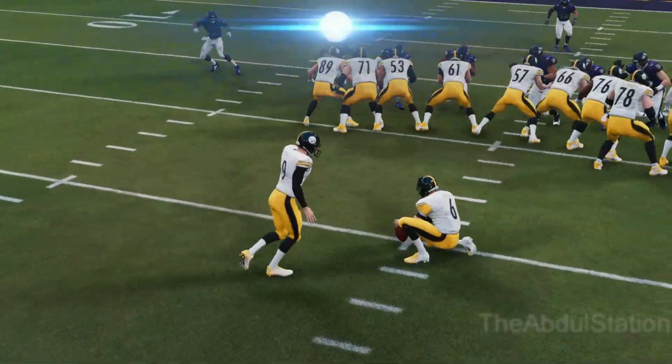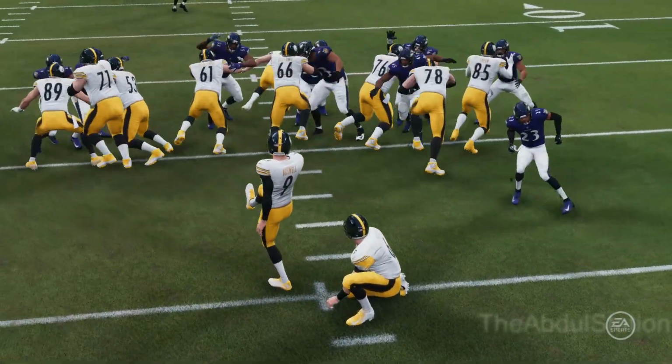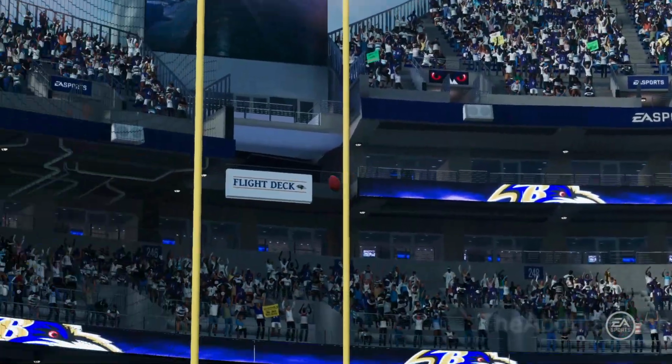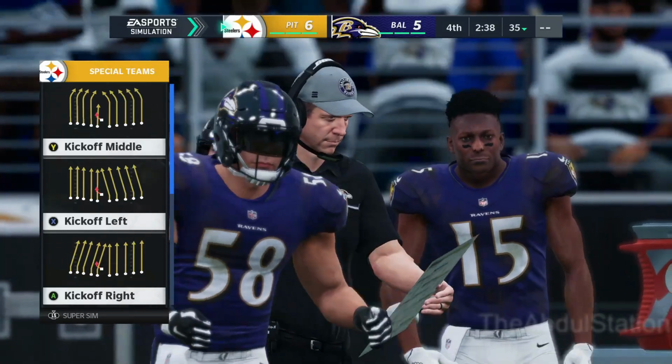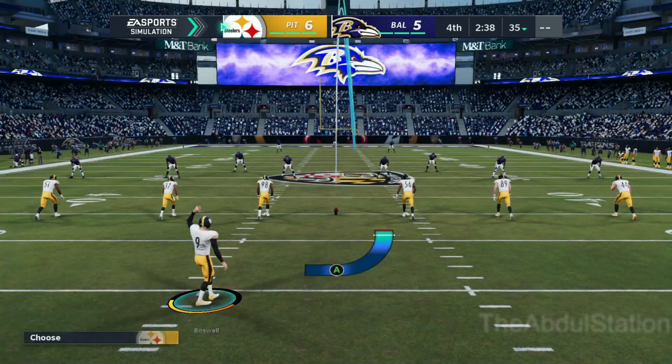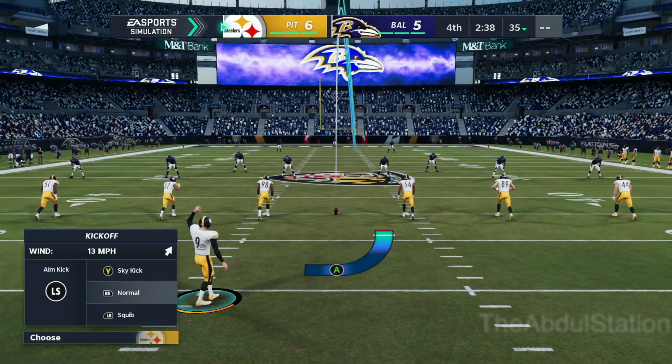Boswell's kick is good. And with that, they have taken the lead by a point here in the 4th. Ravens 5. So the drive here ends with a field goal. It does give them the lead, but this one's still certainly a long ways from over.